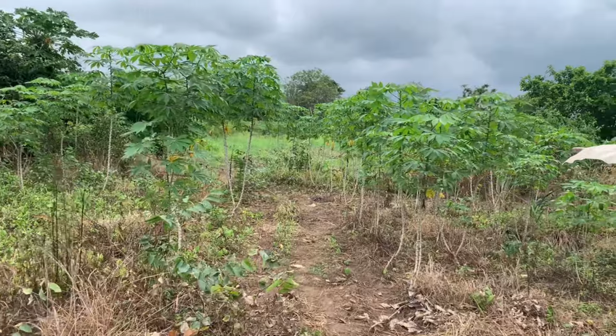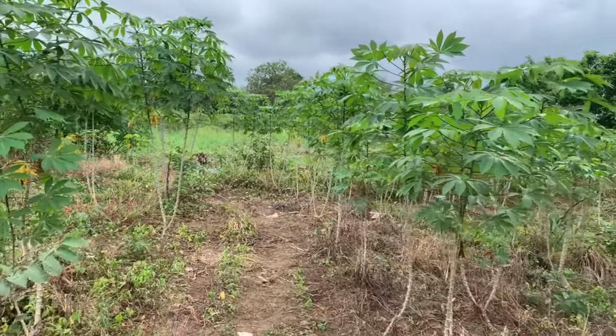So like you can see, these are my own cassava. In the next 2 months, they will be ready for harvesting. 12 months? Yes, so these are 12 months. So by next, we are in August, September, October, it will be ready for harvesting. So I'm ready to zoom into processing from October.